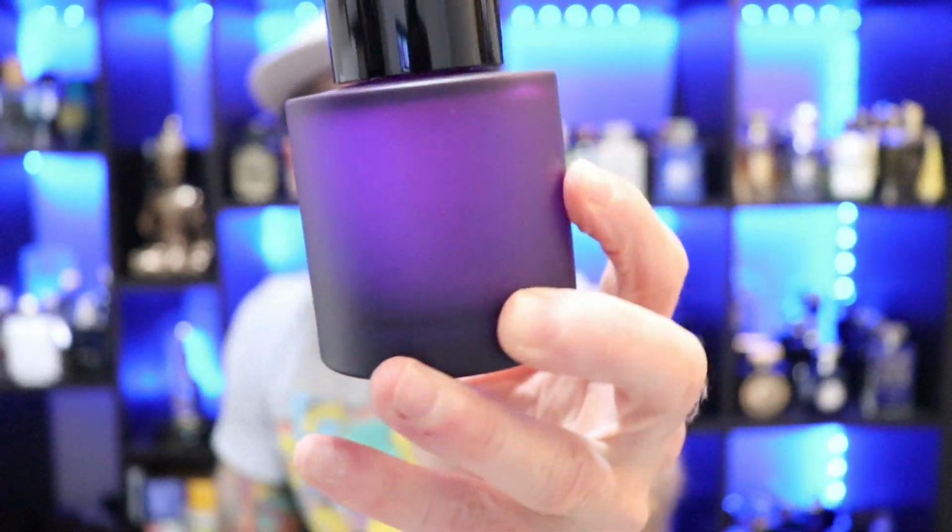So, a nice, thick, heavy bottle. Has a nice frosted coating that goes on here. Nice dome cap. Pretty straightforward looking bottle, but it is quite nice. A little bit of weight to this. There's a mix of plastic and metal in here, and the atomizer on this sucker is decent. Doesn't go too far, but nice wide puffs. Definitely gets the job done. But what does this smell like?